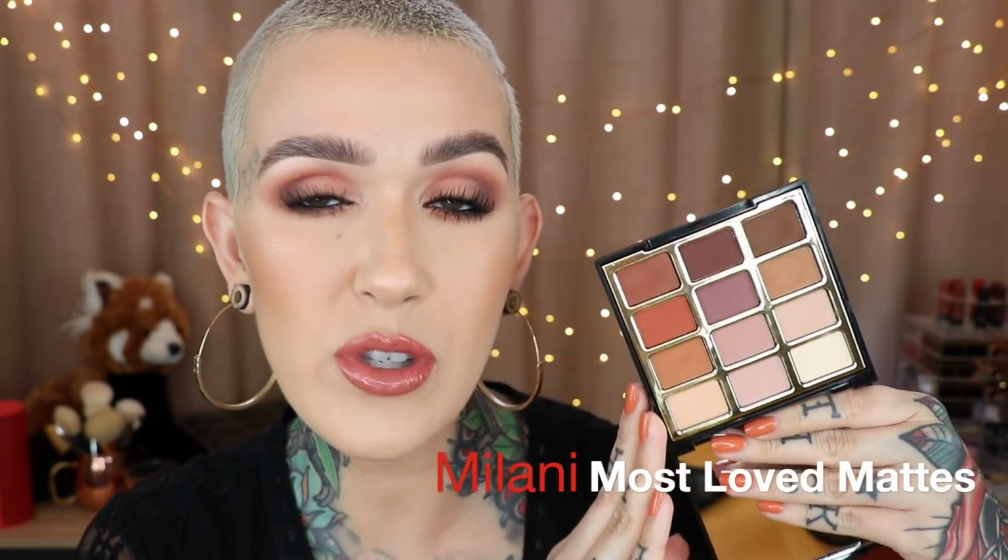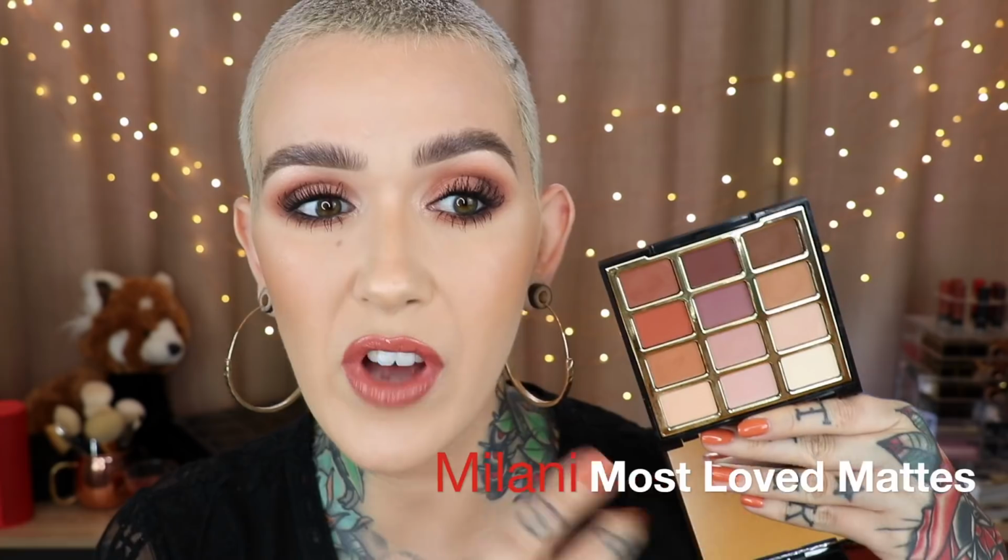I especially get a lot of use out of this in my makeup kit. I always grab for this one. I just realized I looked over here and most of these are all matte. That was not intentional. But the next one is from Milani. This is the Most Loved Mattes palette. Again, we've got warm, neutral, and cool tone in here.